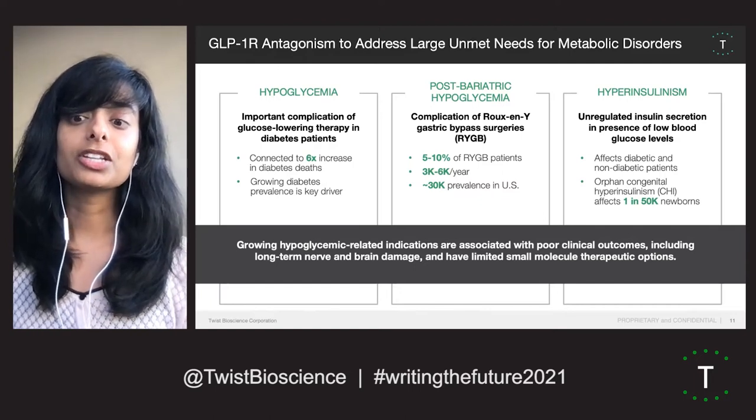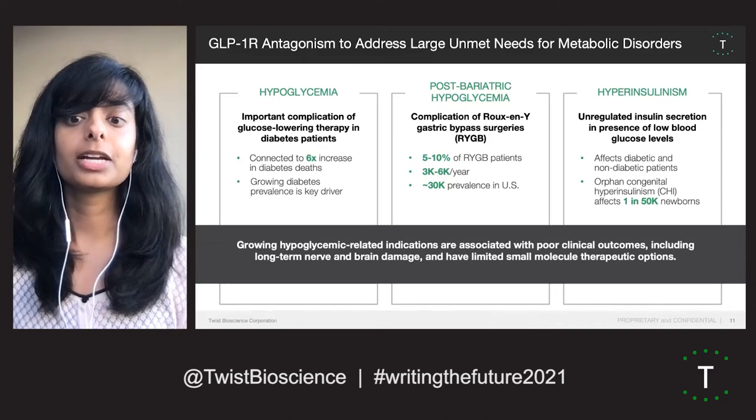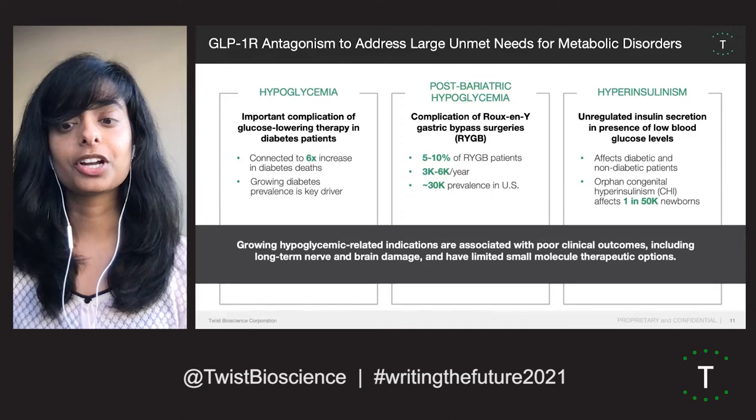Since glucose is the main source of fuel for the brain, severe or long-lasting hypoglycemia can progress to unawareness, loss of consciousness, seizures, serious brain damage, coma, or even death. Effective therapeutic options are needed.